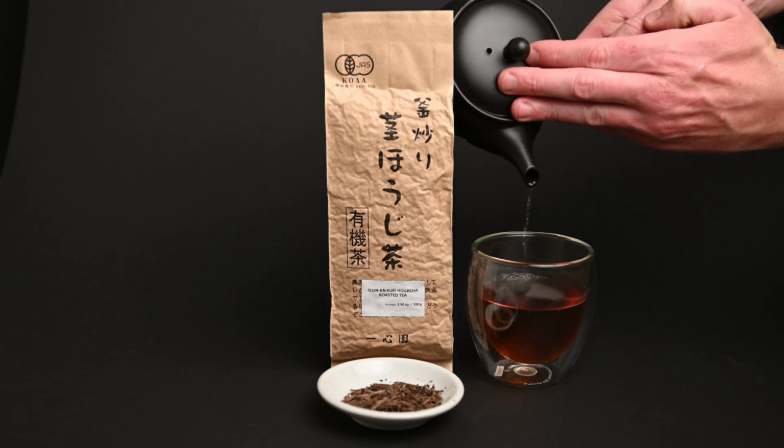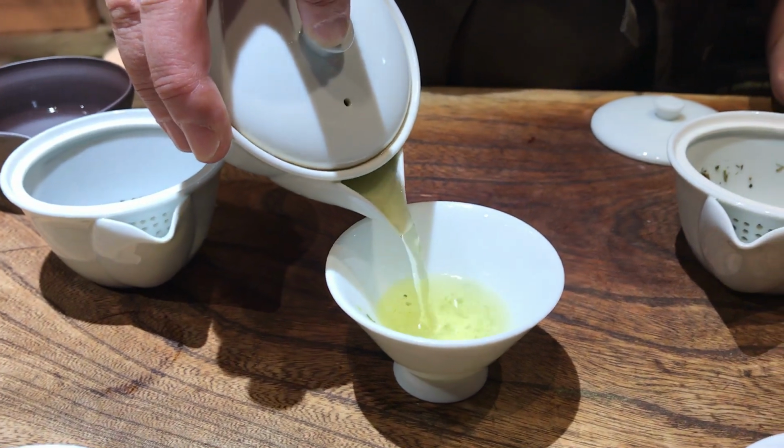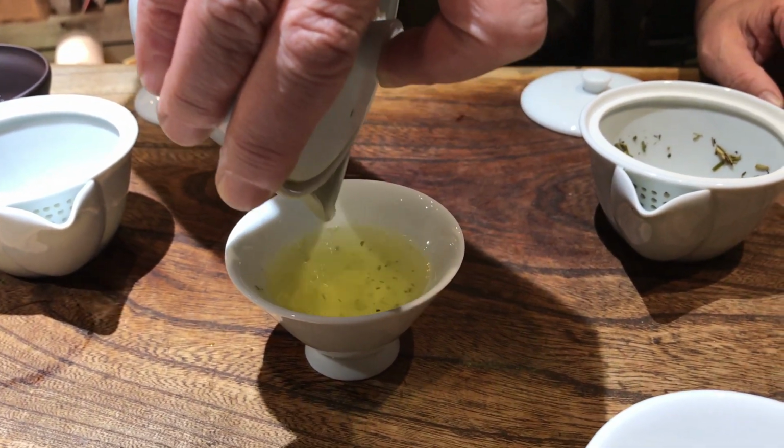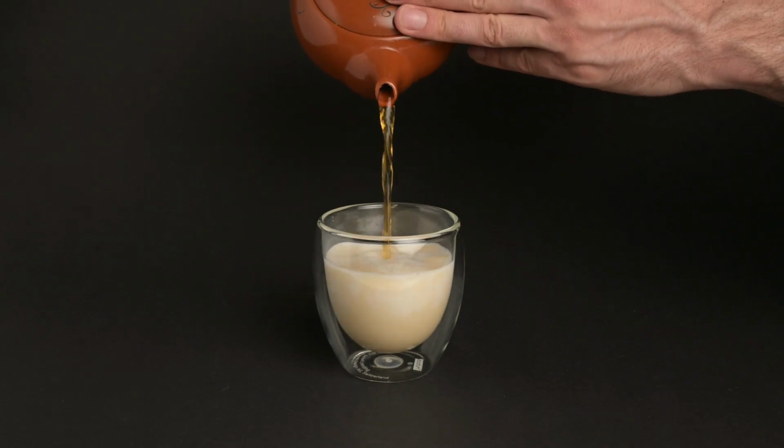So there you have it, Sencha versus Hojicha. Both of these teas are great to drink, but depending on the time of day and what you're in the mood for flavor-wise, they can have separate advantages and disadvantages.